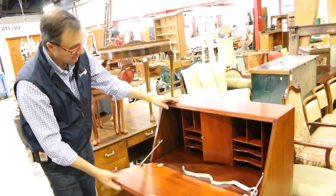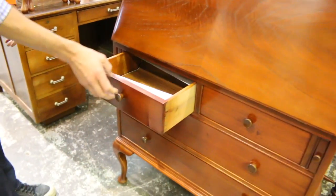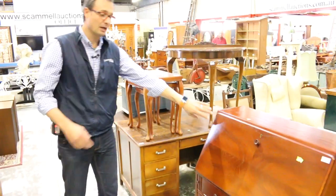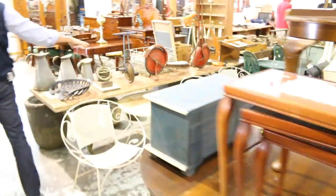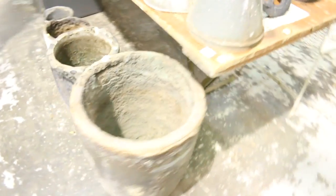But very, very nice. Full front bureau, multiple doors, multiple drawers there, but in very, very clean condition. These are great in a hallway as well, don't have to go into the office. Nest of tables, hall tables, and then into more of our industrial section. Again, a great complement this week.